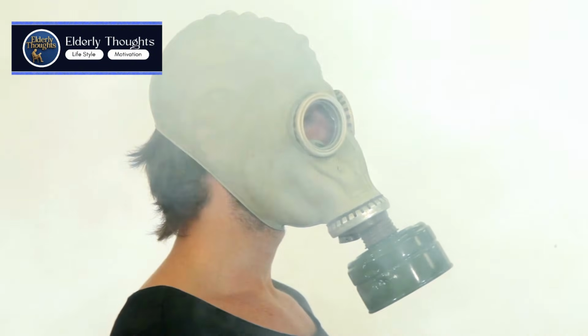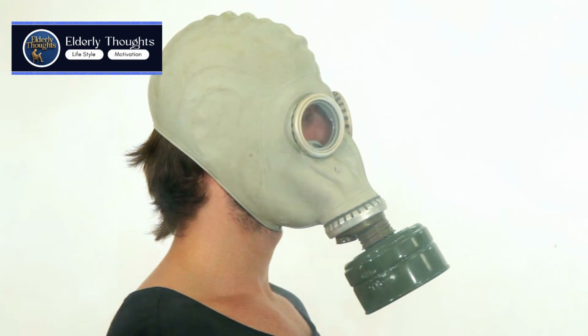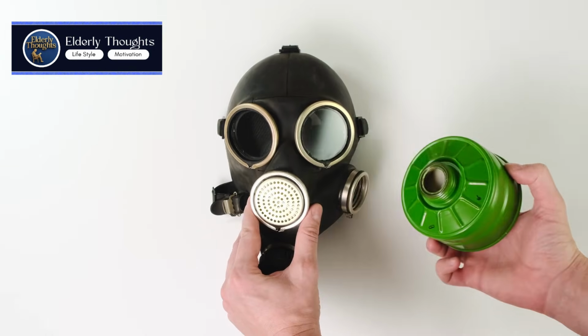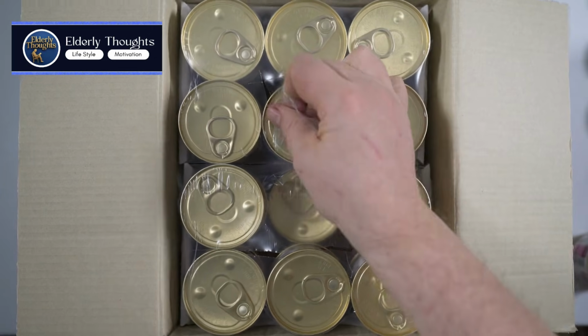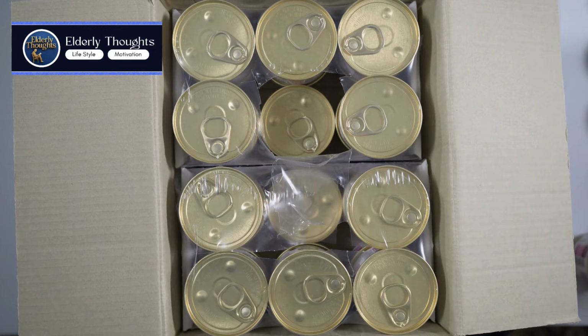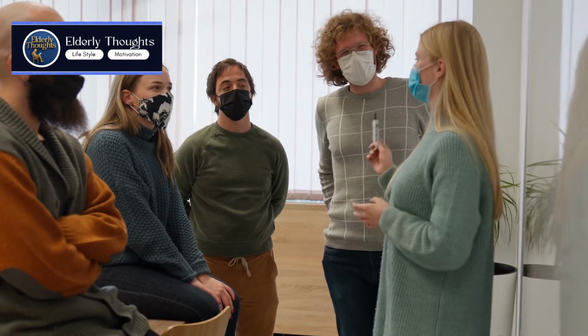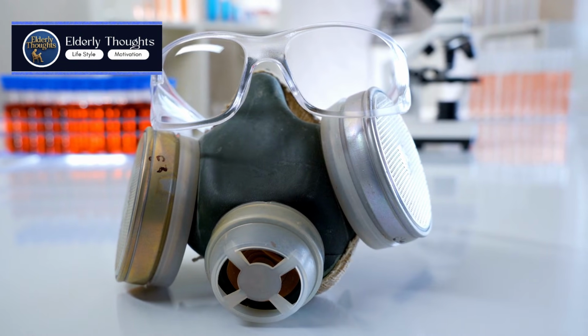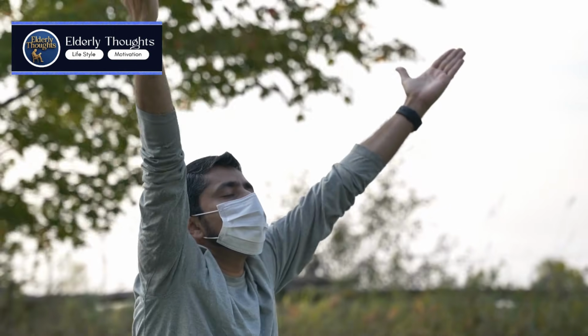The mask itself is just a face piece. The magic, the part that actually filters the air, is the canister. And that canister is a consumable item. It has a finite lifespan, both on the shelf and in use. This is a critical failure point that thousands of preppers ignore. They own a $500 mask and a single 10-year-old filter. In a real event, that mask might be useless in hours.